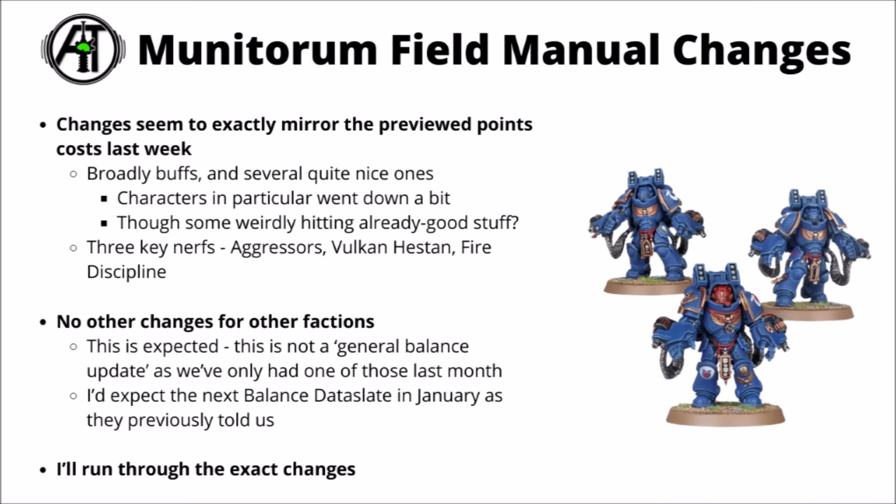For the actual changes in the Munitorum Field Manual, they do seem to exactly mirror the previewed points costs from last week. I went through them in a video on the channel at the time. Broadly, the Space Marine Codex got a whole bunch of buffs, several really quite nice ones to already good units. Characters in particular pretty much went down across the board besides captains, though it was a bit weird that some of the buffs helped out some really quite good stuff already, when some slightly more mediocre units weren't touched. There were just the 3 nerfs to the Codex, to Aggressors, Vulkan He'stan, and the Fire Discipline enhancement, but I think that all of those remain good units even with them.